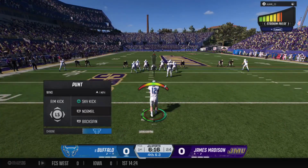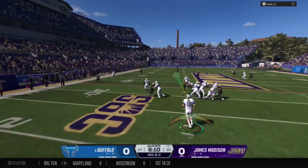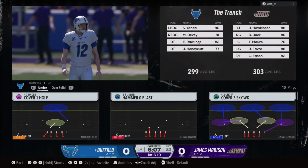The Bulls will send out the punt unit. First time we've seen their punt team this afternoon. And the return man couldn't get to it to make the catch, and the ball will bounce out of bounds.